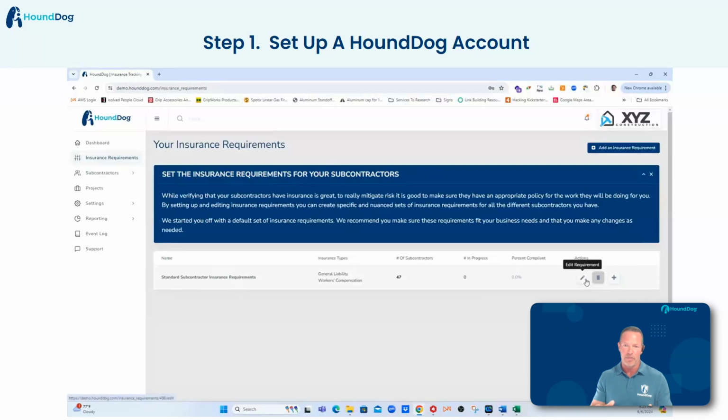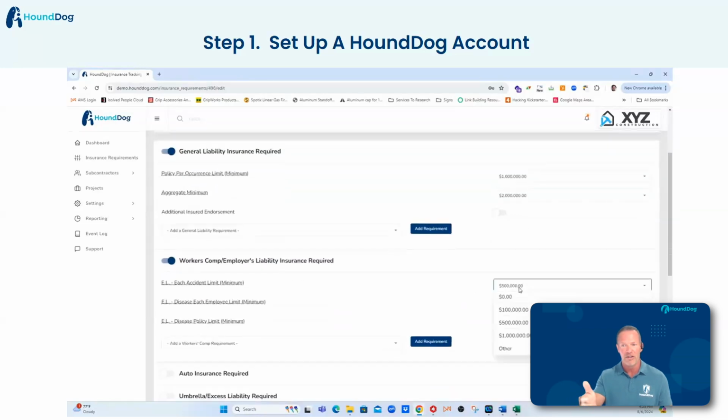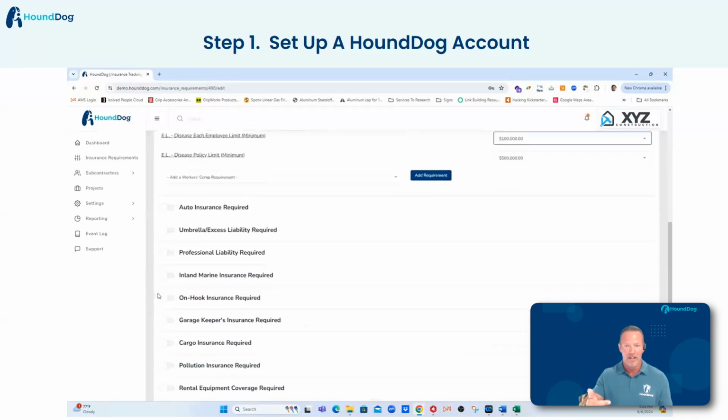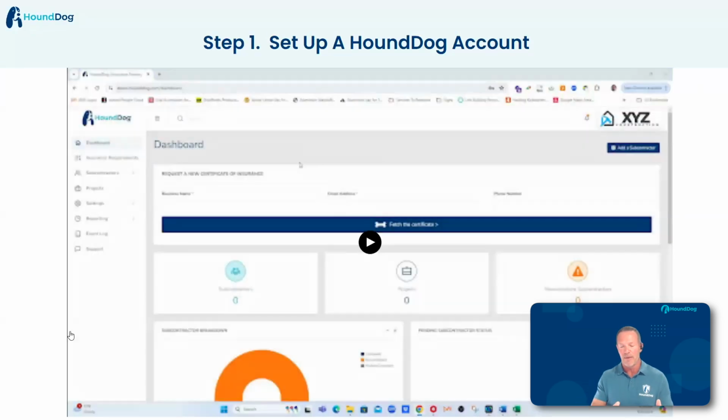So the second part of setup is, again, I mentioned this, just creating your insurance requirements. What are they? Every organization is different. These are pretty typical of what I see with contractors: $1 million, $2 million GL, and work comp. Then it's just, what types of limits do we want? But there are all kinds of auto umbrella. We can add pollution. We can add anything that you guys want. And of course, we have different types of vendors that have different needs on that.